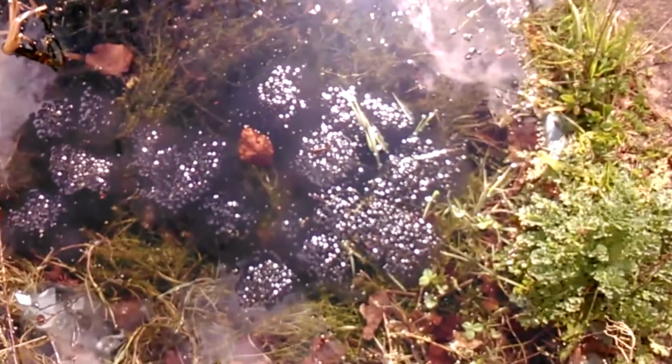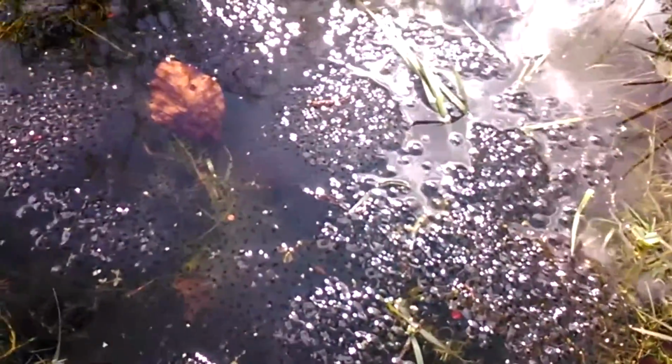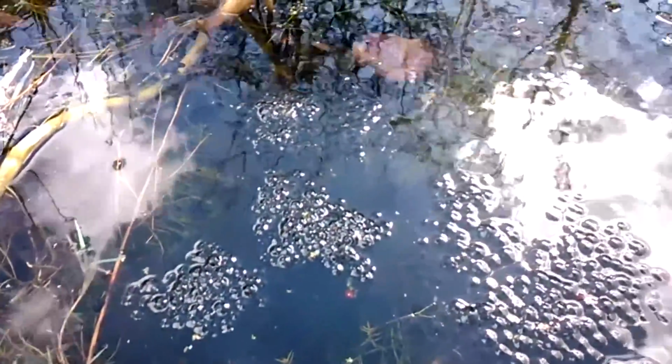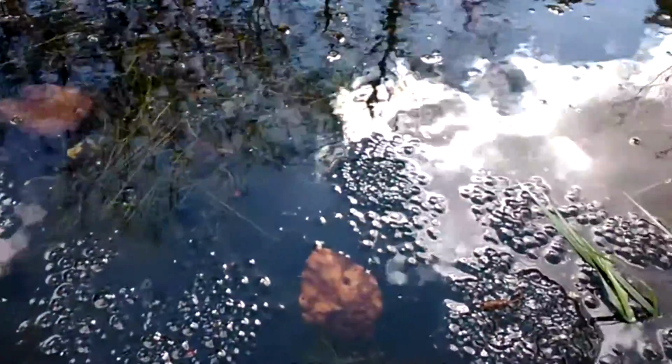The sun is out and spring is here, though it can still be a little bit cold. That hasn't dampened the spirits of the frogs because my pond here is full of frog spawn. So this is my pond here. You can see there are thousands of frog spawn eggs here. Now each female frog will lay between 1,000 to 2,000 eggs each.